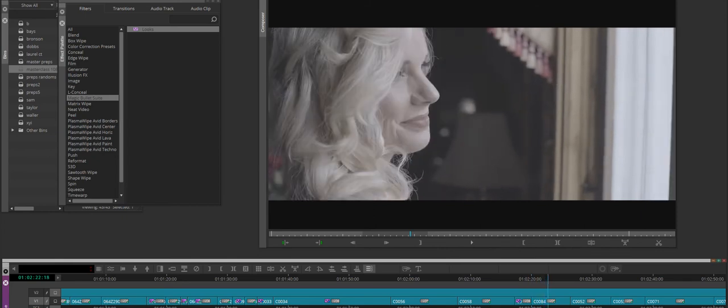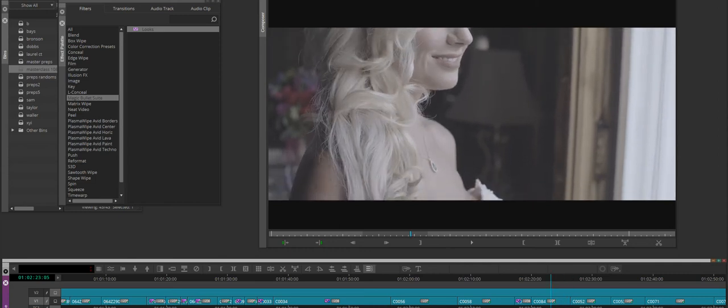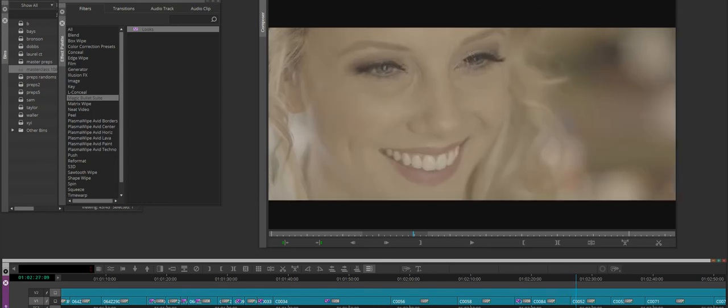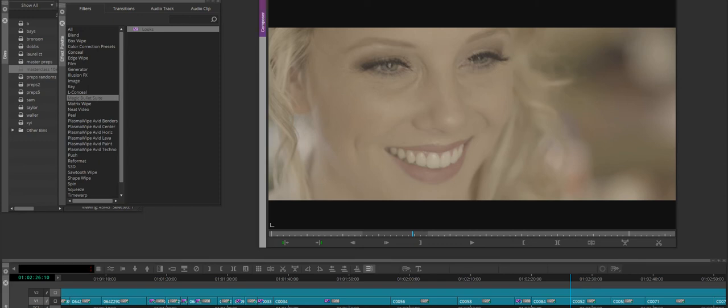Same thing, same bride. Just get her looking out the window, talk to her, get her to laugh, smile. Always, again, always give them direction. And then this here is another bride, and I'm going to grade this. This was with, again, S-Log 2. I would imagine probably my 50 really, really close up on her. And this is what I told her to get her just to genuinely laugh and smile and just be herself.